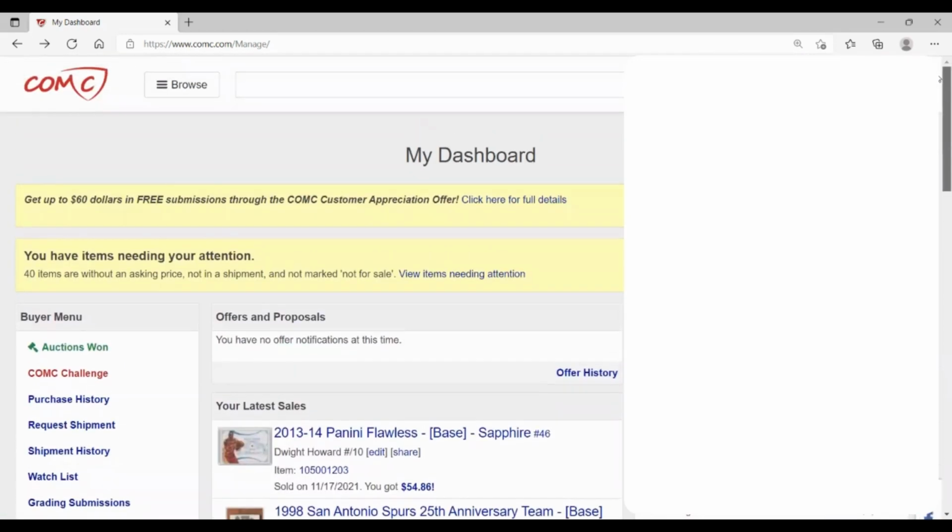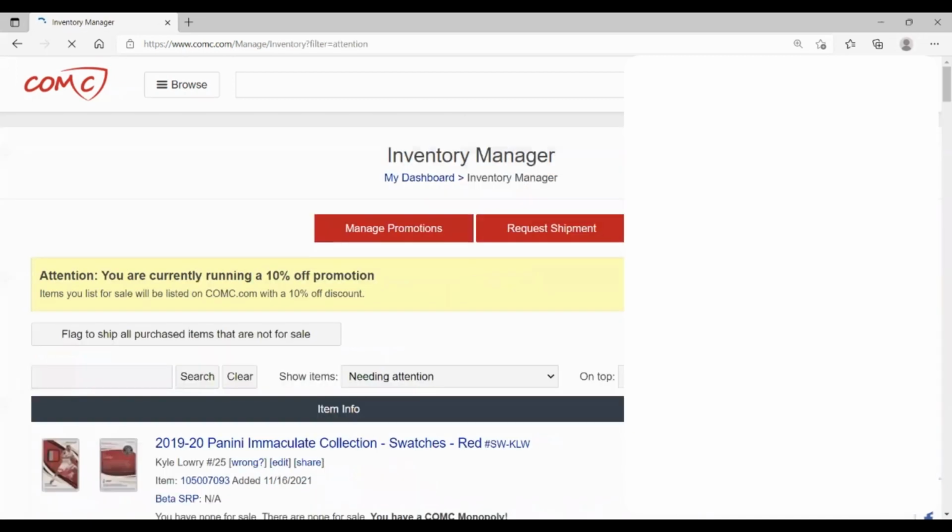If you have new items drop, you'll generally see them up here. There'll be a yellow banner that says you have items needing your attention. Now it's telling me I have 40 items without an asking price. 21 of those were already there. It's just cards that I had in a shipment and I had to take them out because I didn't want them sent to me. So really, I only have 19 cards that require my attention right now, at least for this new batch. So I'm going to click on that.